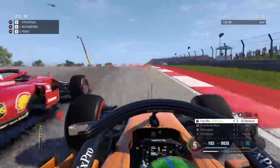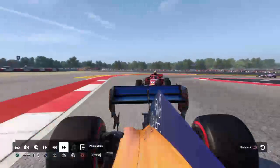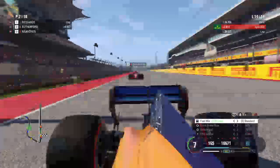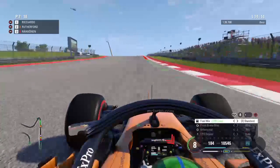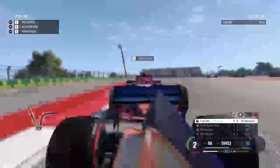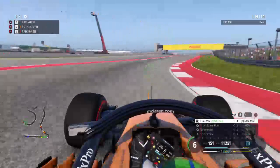Raikkonen's going down my inside. Raikkonen, you're not passing me. I don't even care, Raikkonen. You're not passing me. I will legitimately block you until the end of this race. I'm not letting you get by me. You're going to get a big run up the hill. I'm going to force you to the outside. It's not really going to affect my run into the corner. He's going to switch it back, and I'm going to block him. You're not getting past me, Kimi.